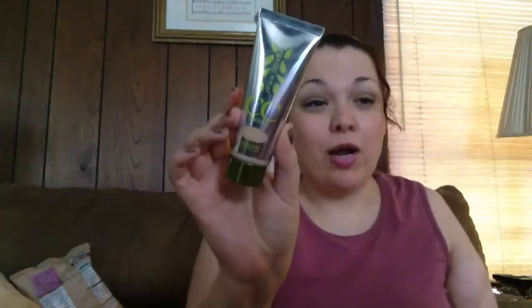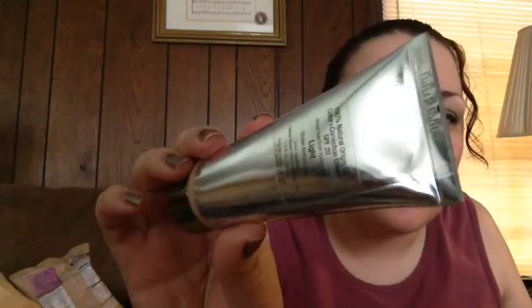Another thing that Andrea was so sweet to send to me was the Physicians Formula Organic Wear CC Cream. I do have this in the shade Light. I am wearing that today as well, and I am very much enjoying this. It's completely all natural, and it has an SPF of 20. I'm trying not to flash this because it's very reflective, but it's broad spectrum, and it has replaced my beloved Hard Candy CC Cream. So when I finish the Hard Candy CC Cream, I won't buy it back because I have this.